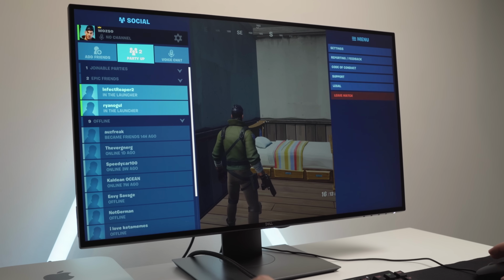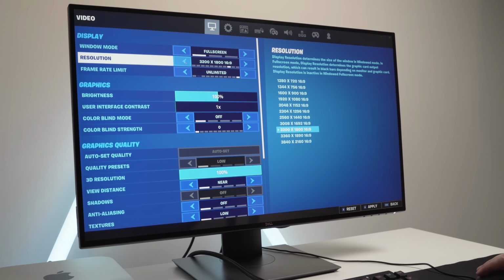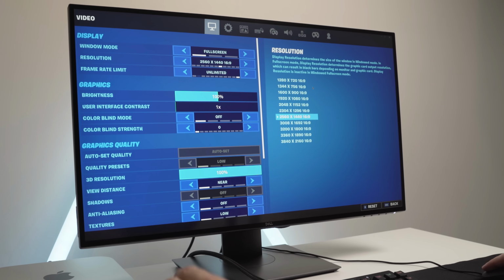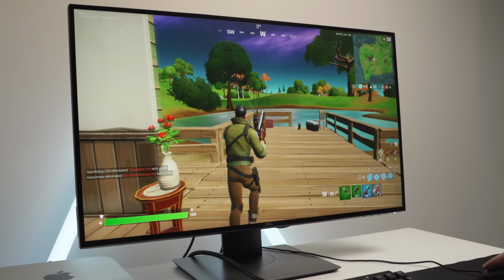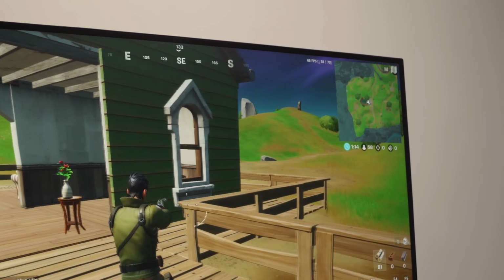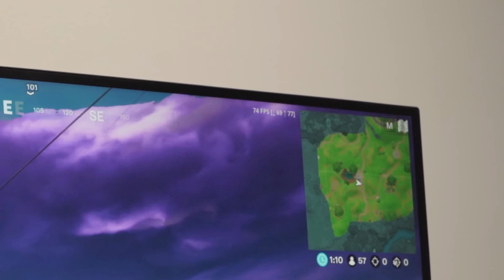So what we'll do now is change the resolution and bump it down a little bit to say 1440p. So 2560 by 1440. Let's apply that. And now we're going to play. And you can see now, wow, we are immediately getting about 70 FPS. So there's absolutely no issues there.